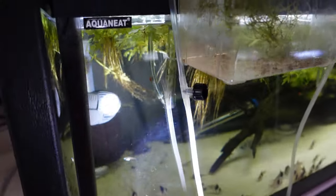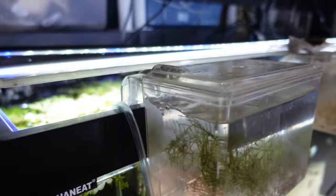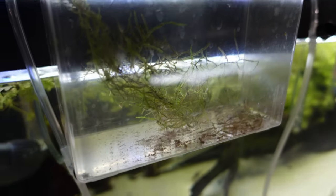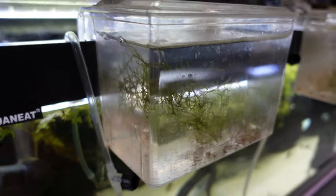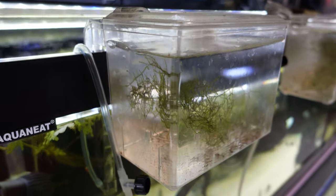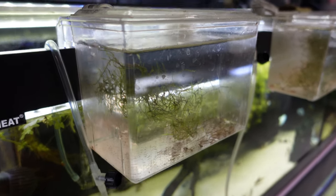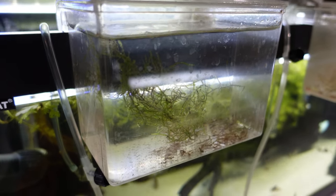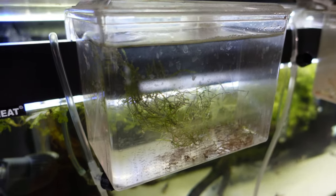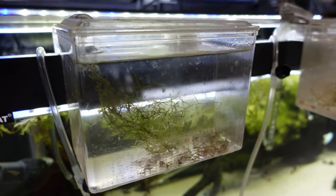Now, even if you put a little pre-filter on the intake of these fry boxes, a lot of that debris still makes its way into the fry box. So the biggest strike against this type of fry box in hatching Corydoras eggs is there's just simply not enough flow. Now, I've seen people use these in conjunction with an air stone, and I've tried that as well. I tried it earlier this year, but I still had really, really poor results.